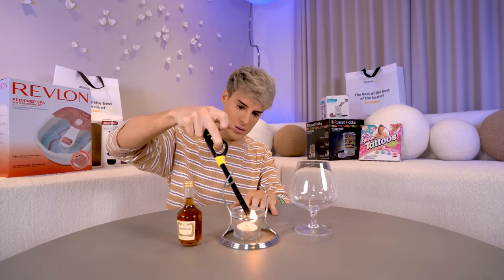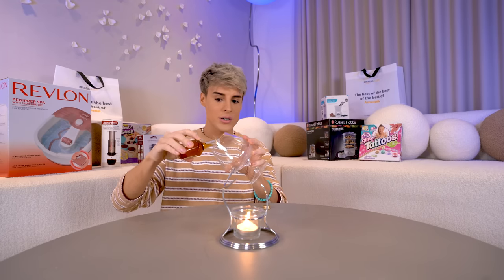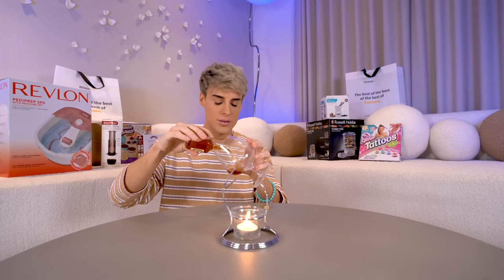No! Okay, so I'm gonna light this up. I don't know why I'm shaking. Wait, isn't alcohol, I mean non-alcohol, and fire like explosive together? Far away from the flame, we're gonna pour our non-alcoholic beverage. I was today years old when I knew that you could have alcohol warm.